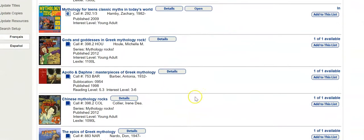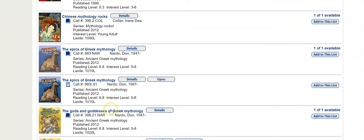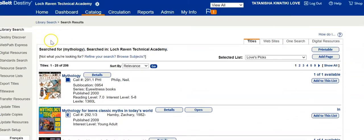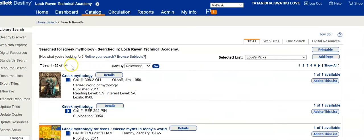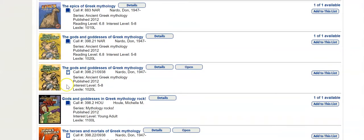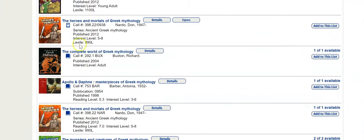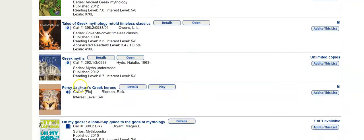So I'm going to look through, and let's pretend I'm focused on Greek mythology. So I'm looking at some books related to Greek mythology. Actually, let's just go ahead and refine our search. So I'll go to refine search. I'll say Greek mythology, just so I have less items to look for, and instead of 206, I now have 144 books. So I look for a book. You might look at a book based on the cover. You might look for a book based on a character, or excuse me, one of the gods or goddesses that you want to learn about.